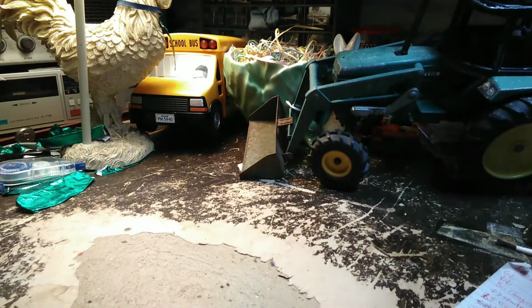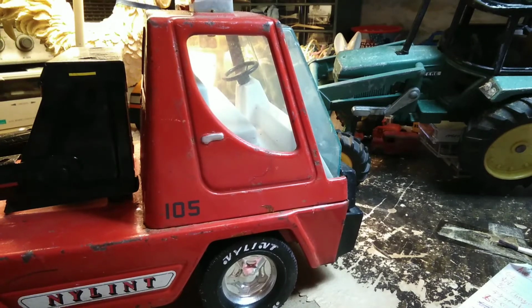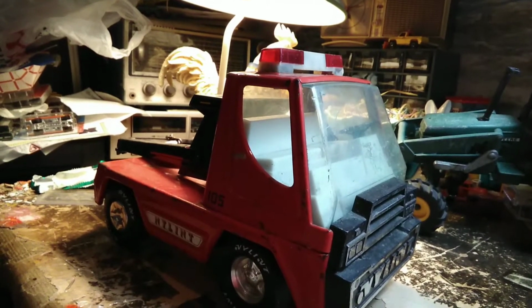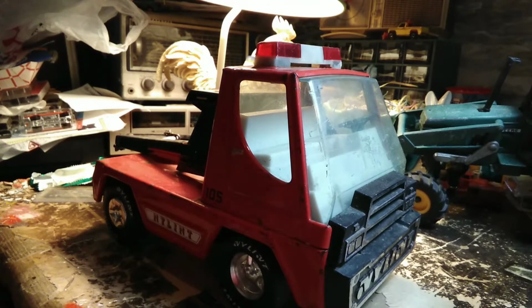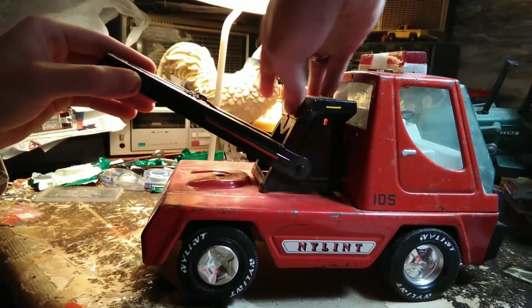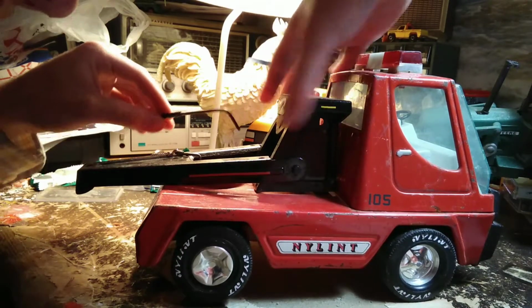And then the other thing is also kind of large. It's a Nylint. Oh, it's just about all come apart here. So anyway, most people that are familiar with Nylint would recognize this as the semi-truck, tractor, whatever you want to call it, the front part of the fire truck, the hook and ladder truck. Somebody took some creative liberties and made it into a tow truck, and I have to figure out how to put the tow truck back together so that it works right.